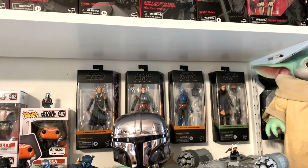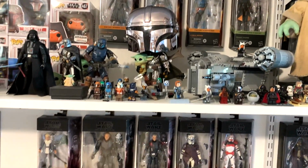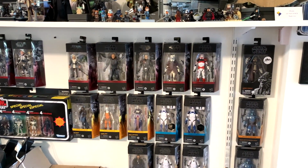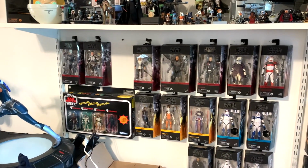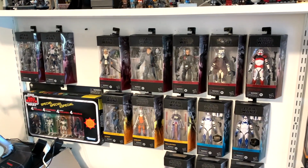Even though they're all in the box and everything, I did add them to the collection wall, and already you'll see Ahsoka up there alongside Bo-Katan and everybody, and that fantastic Fennec Shand. But the new wall is really cool because it has all of the Bad Batch finally lined up, minus Echo, who I'm still waiting on. He'll actually be coming in today as of posting this vlog.